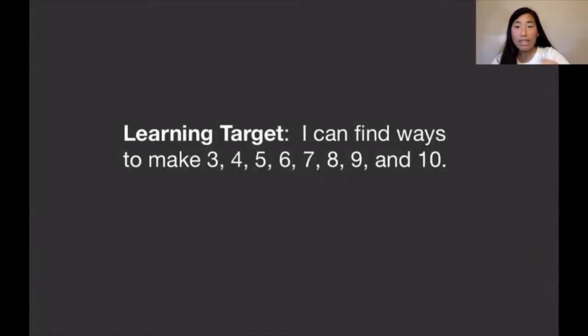Let's go ahead and read our learning target before we start our lesson. This is actually our learning target for the whole week. We are going to be focusing on the same learning target all week throughout our lessons, okay? So please read it with me. I can find ways to make 3, 4, 5, 6, 7, 8, 9, and 10. Again, that is our learning target for the whole week.